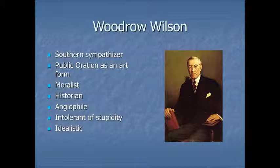All right, Woodrow Wilson is a Southern sympathizer. He is actually from Virginia originally, although he had grown up most of his life in New Jersey and had become a politician in New Jersey. He is still sympathetic to the Southern cause. He was a historian. In fact, he's what we call a lost cause historian, who very much believes that the South justifiably should have won the Civil War. He's on that lost cause side.